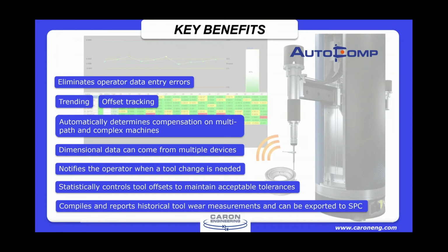Also, are you looking to implement a robot? I mean, I see more and more of them out there in the world today. Are you going to stop the machining process, letting an operator go in there, comp your machine tools at the control? AutoComp really just completely eliminates that need and stop the process. So it's a nice clean fit for robotic integration.